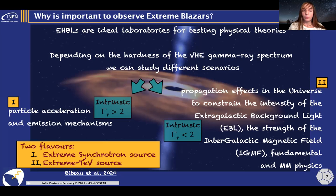The second flavor, the so-called extreme TeV sources, are important in the rising cosmology with gamma rays. In particular, we can study propagation effects in the universe, such as to constrain the intensity of the extragalactic background light and the strength of the intergalactic magnetic field, and they are fundamental in multi-messenger studies too. In this case, the intrinsic spectrum has a spectral index at very high energies less than 2. So in this energy range, these sources have a hard spectrum.